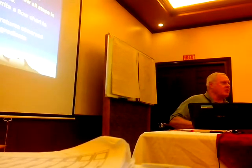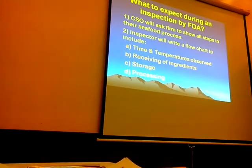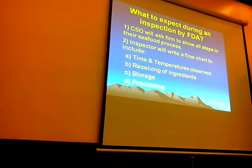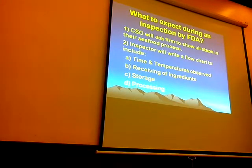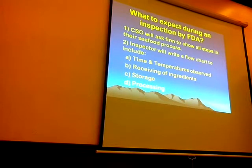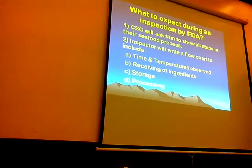What if FDA should come and do an inspection at your facility? Usually, the inspector shows up. You do have a little bit of advantage. They normally contact you ahead of time and say, we would like to come and do an inspection. You will be there around this date, and so on. In the U.S., they can show up at your door and say, we're here to do an inspection. So at least you have some advantage.